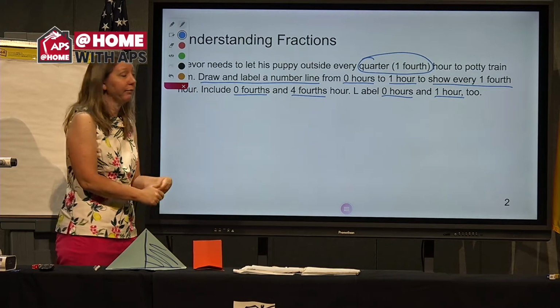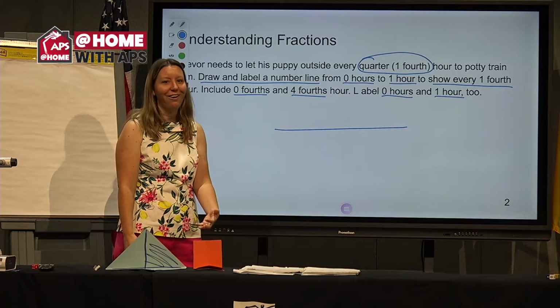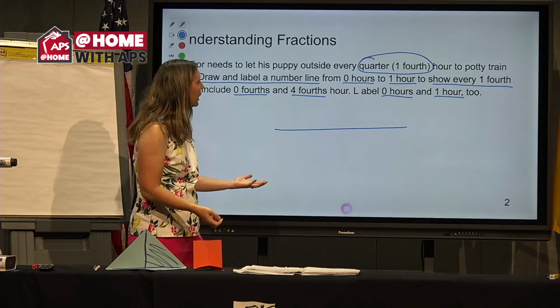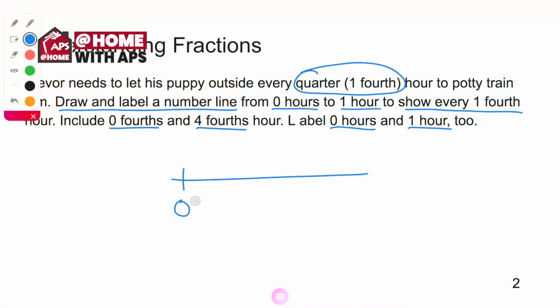So let's get our number line. And you notice this time I don't have one pre-made for me. I got to make my own. So the very first thing I should do is from 0 hours to 1 hour. So I'm going to label my 0 hours, and I'm going to abbreviate hour as HR. I'm going to write this up here so that we all know that that is hour. And then I have to go for 1 hour.